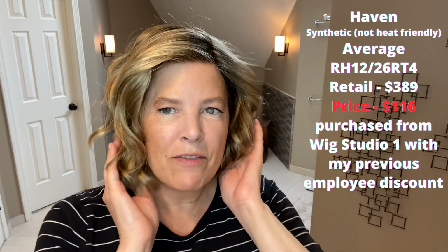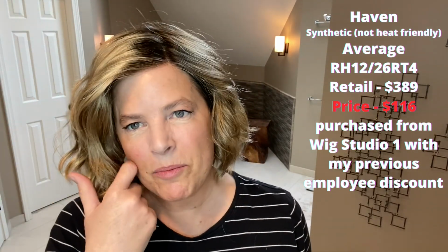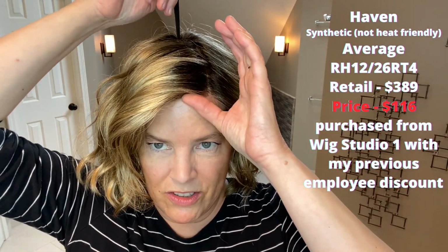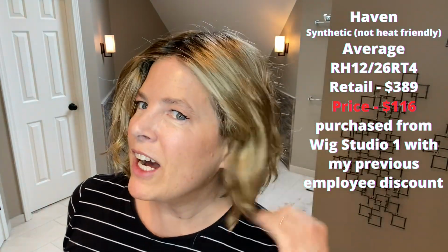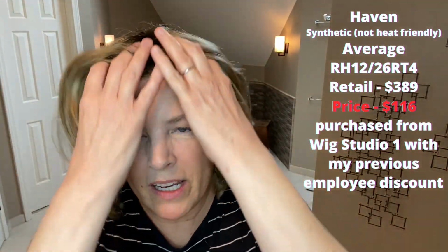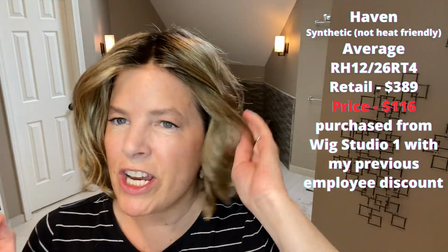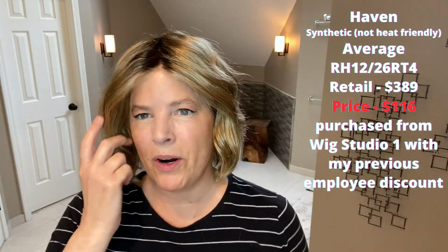And for purposes of my review, as you can see, I changed the part to a left part and steamed that in place. But let me go ahead and show you how you can easily change this back to a center part. I just have a rat tail comb. I'm going to go ahead and run that down the center there. Now, for myself, if I were to wear it this way, of course, I would steam this new part in place so that you don't have to change it again every time you take the wig off and put it back on. But there you go, back to a center part. So definitely a nice amount of versatility with that.